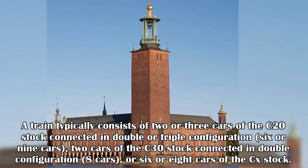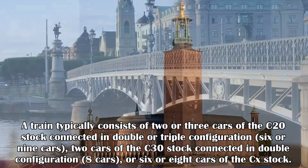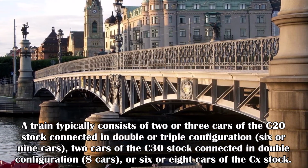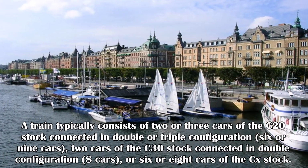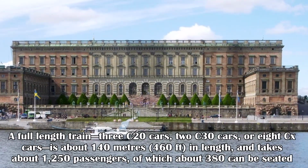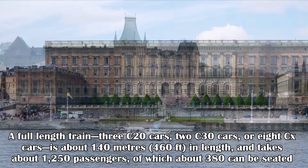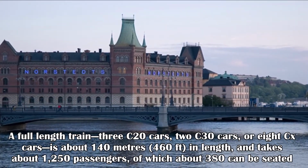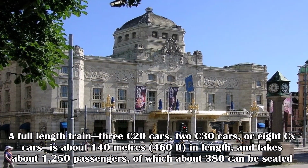A train typically consists of 2 or 3 cars of the C20 stock connected in double or triple configuration, 6 or 9 cars, 2 cars of the C30 stock connected in double configuration, 8 cars, or 6 or 8 cars of the CX stocks. A full-length train, 3 C20 cars, 2 C30 cars or 8 CX cars, is about 140 meters in length and takes about 1,250 passengers, of which about 380 can be seated.